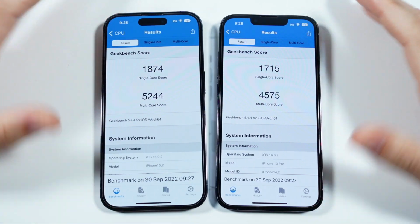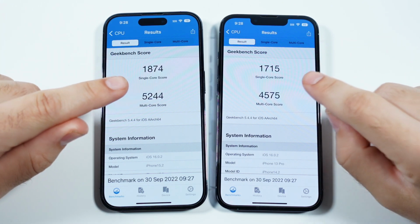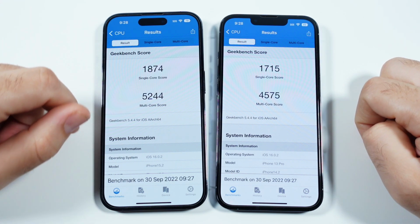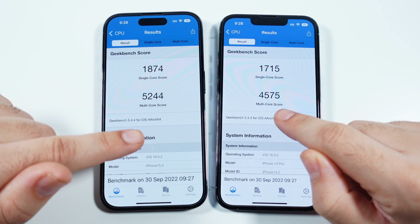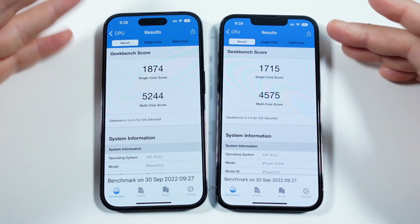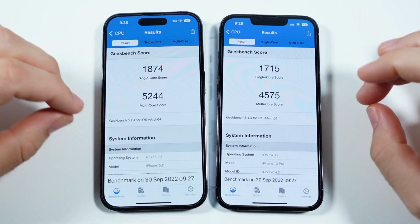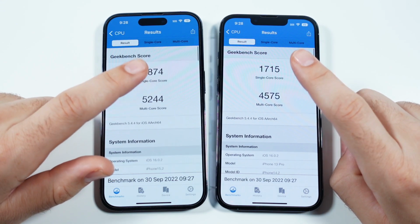All right, so look at these final scores. Take a look specifically at single core. Not much. We got about 150 point increase on the 14 Pro. Now, yes, it's substantially more, like 700 or so on the multi-core. But you want to pay attention to single core because day-to-day opening applications, what you actually do on your iPhone more than likely will involve single core.